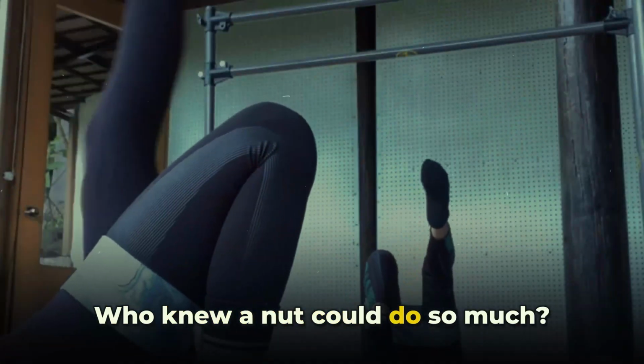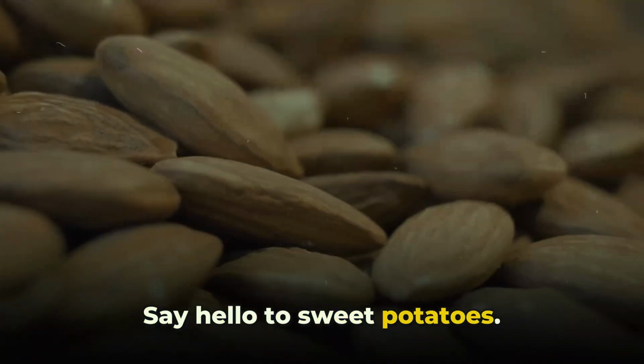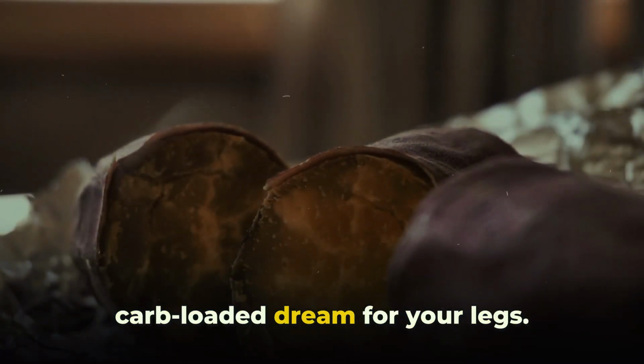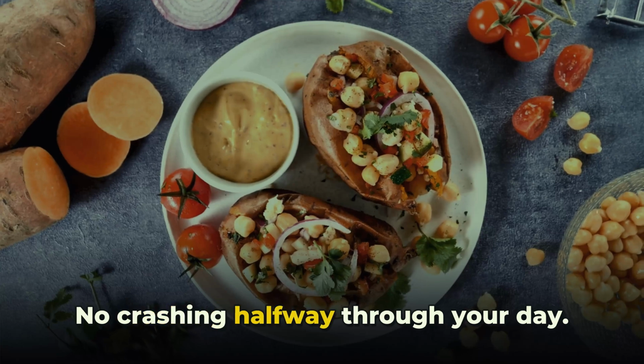Who knew a nut could do so much? Halfway there, say hello to sweet potatoes. These orange beauties are a carb-loaded dream for your legs. Complex carbs mean slow, steady energy, no crashing halfway through your day.